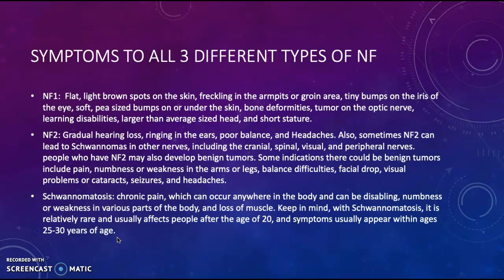There are three different types of neurofibromatosis, and the symptoms are all different. For NF1: flat, light brown spots on the skin, freckling of the armpits, tiny bumps on the iris of the eye, soft pea-sized bumps on or under the skin, bone deformities, tumors of the optic nerve, learning disabilities, larger than average size head, and short stature.